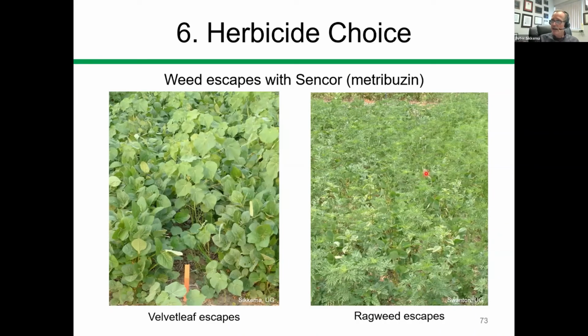Some of you online might be thinking, wow, Peter, that's not very nice of you showing such poor activity with Sencor, or metribuzin, sold by lots of different companies. And I would say to you, that's exactly what I would expect. We know that metribuzin is not that good on velvet leaf and ragweed. If you have those weeds in your soybean field, use a different herbicide.